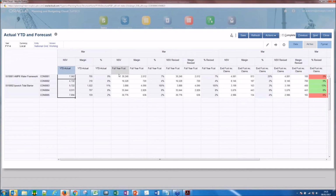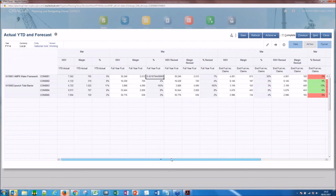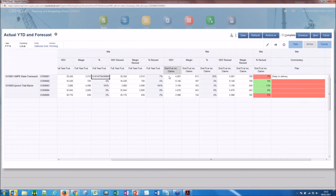So I've got my year to date actual, I've got my full year forecast, which I can tweak because the cell is white. So very similar to an Excel type interface. White cells I can enter, however, grey cells I cannot. I've got a revised net sales value and a margin revised that I can tweak for the full year forecast here. And indeed, I've got my end forecast, including any claims for this month, and I've got one where I can revise that. So we can see at the end here, we're calculating out some percentage margins.